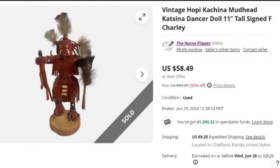Up next is one of my favorites. I absolutely love Katsina dolls. This one is a Hopi Katsina Mudhead Katsina Dancer. This one was signed F. Charlie, and this one sold for a best offer I sent out of $52.64.